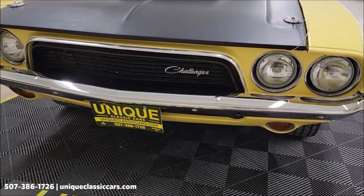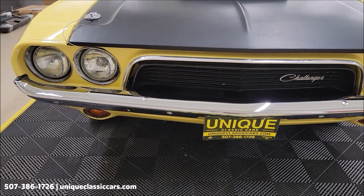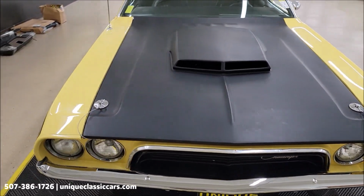Let's go ahead and take a look at the front bumper. Grille. Chrome looks good. As you can see, TA style fiberglass hood.